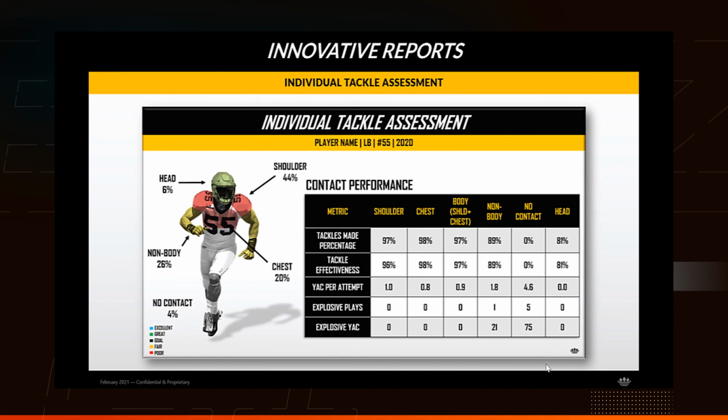So here we have our contact performance. We are able to break down a tackler's performance based on what part of the body he makes contact with. On the left, we are showing how often they make contact with that specific body part that we track. So we have the head, shoulder, chest, non-body, which is arm contact, and no contact, which is when a player should have made contact but fails to do so. Each of the colors indicates whether or not they meet the Atavus standard in terms of making contact.